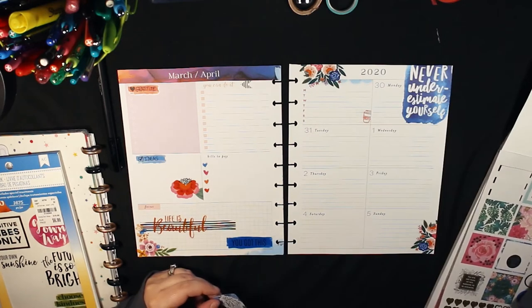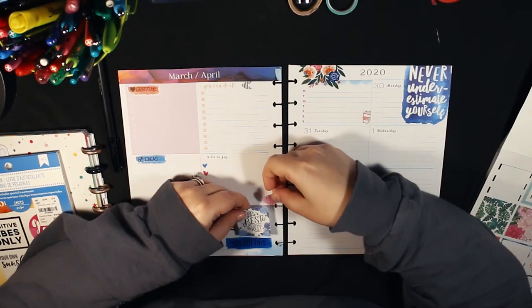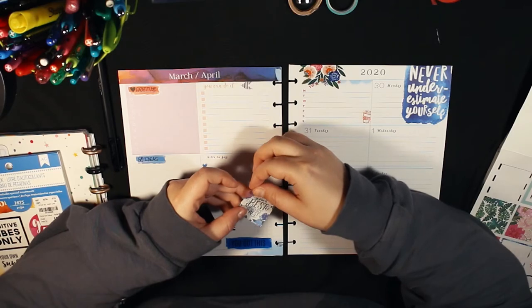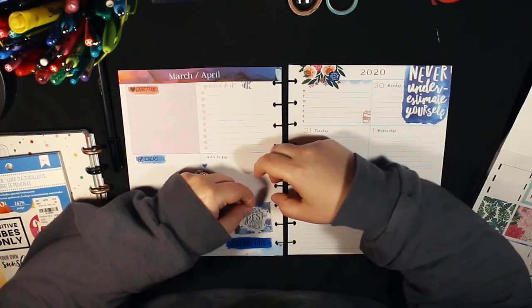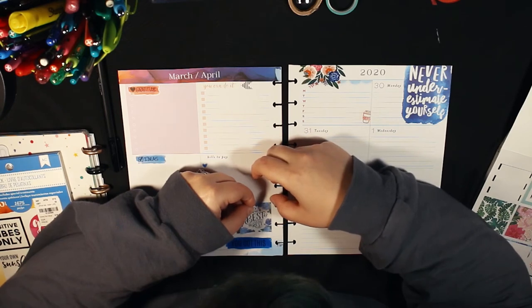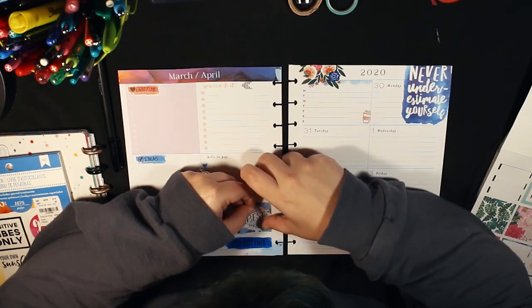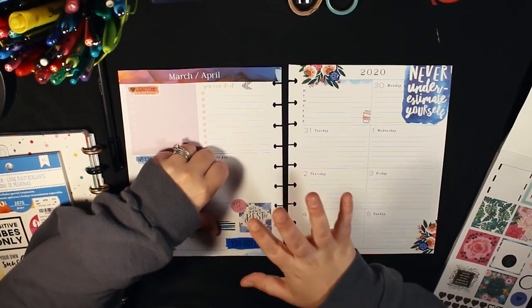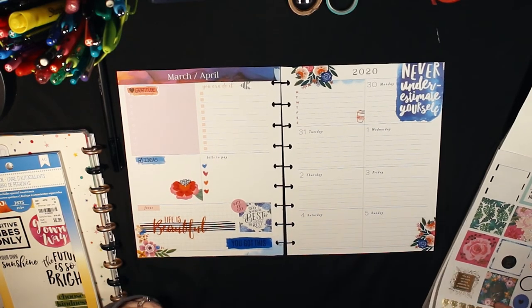You know, this little let it go sticker, I need that right now because I am not good at letting things go. I like to just dwell on things and make myself insane. So I'm going to use this let it go sticker. Yes, love that. Love it!